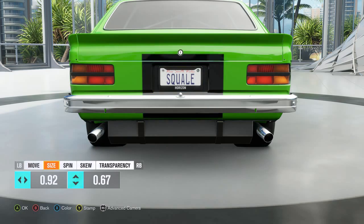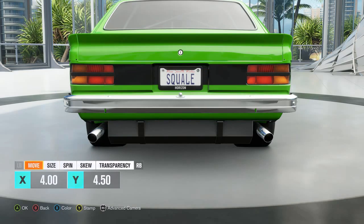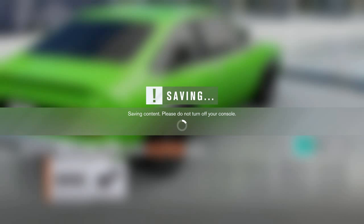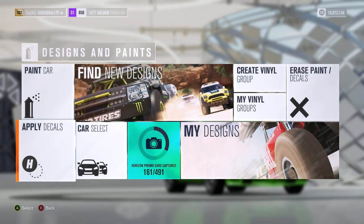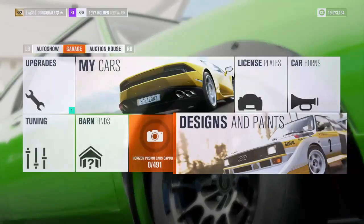Can we get a size change here, Squaw? Can we do that? Let's see here. Yeah, that's looking good, man. That's giving us a nice muscle car feel to it. I'm happy with the way this thing is looking now. So let's go ahead and take this thing out on the street, see what she is all about.